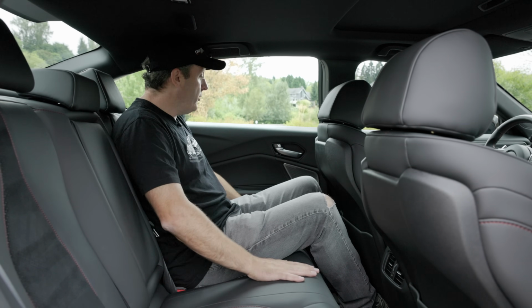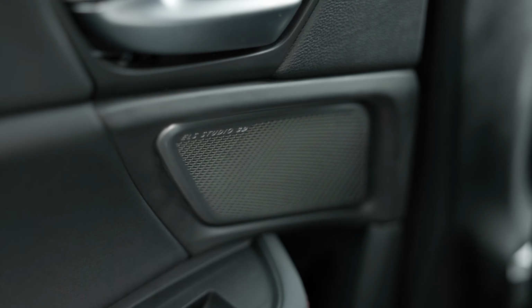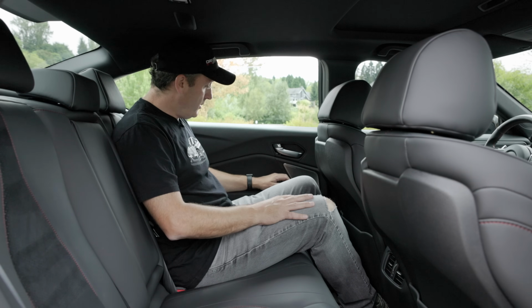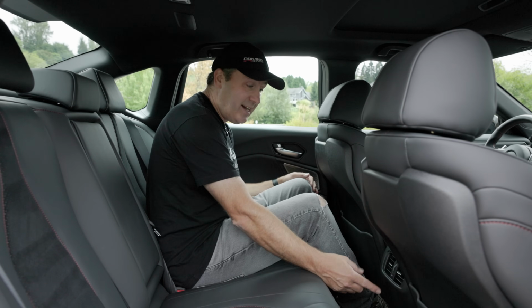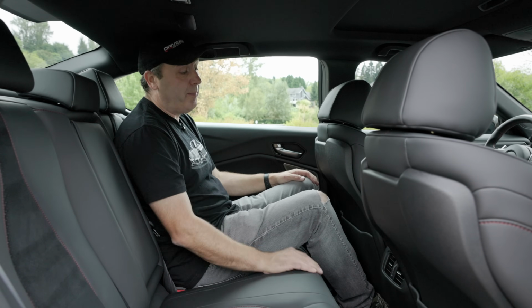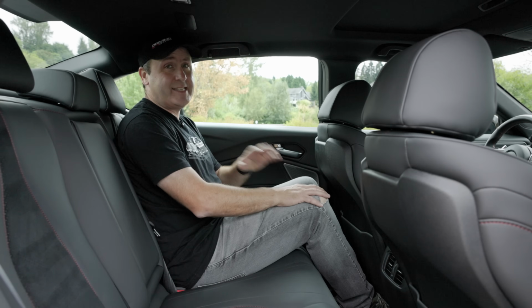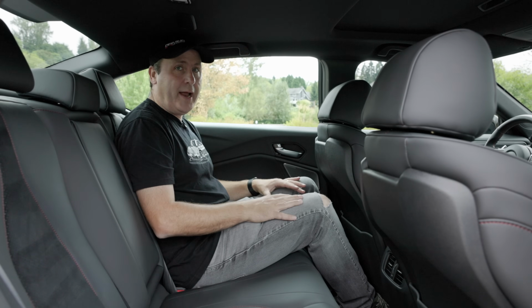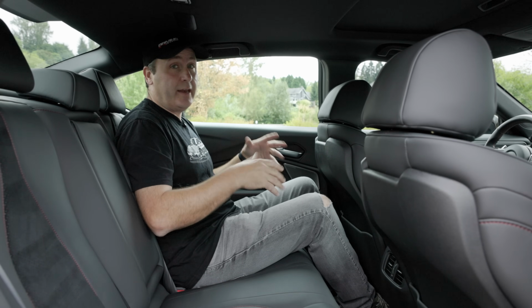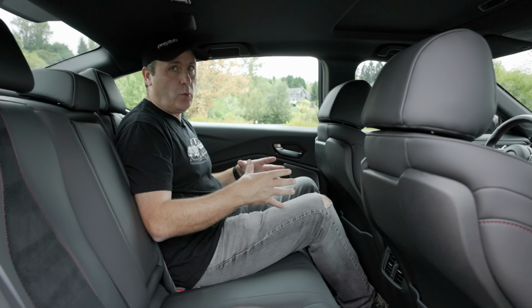However, the materials are amazing. I also have one of the ELS Studio 3D speakers right here. Power windows, little thing to put stuff in, and no USB sockets of any kind. I have no power back here actually. All I have is a vent that I can control. So this is clearly not designed for ferrying people around. If you wanted to do that, if you're really reliant on having a spacious second row, look somewhere else.